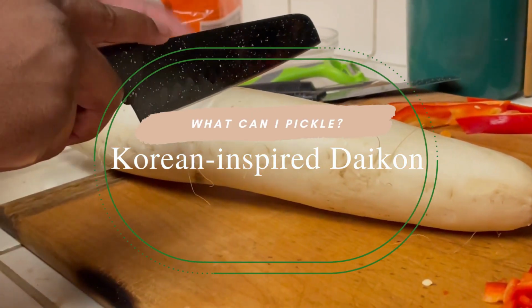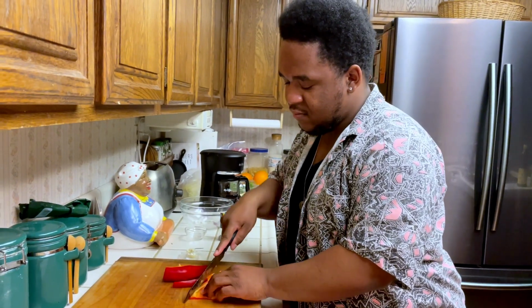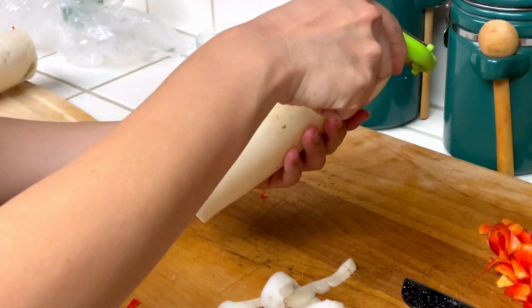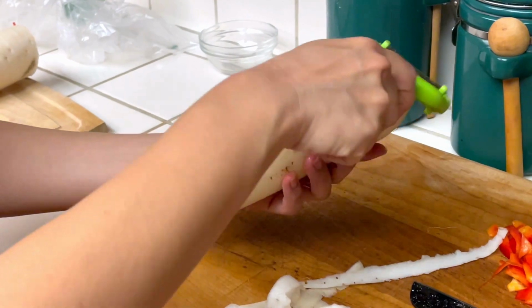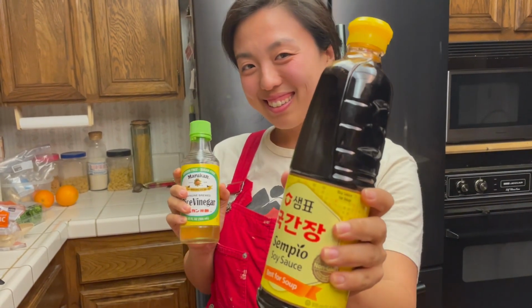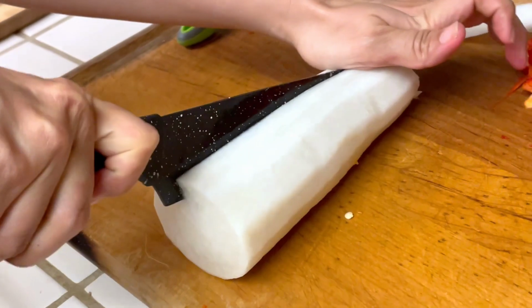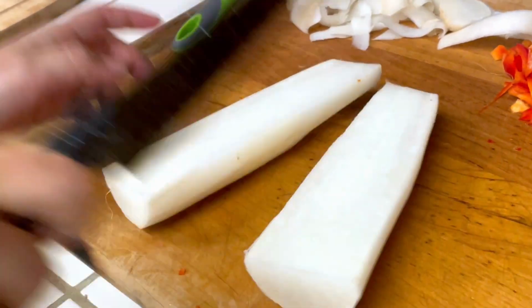This one's going to be pretty tight. This one is going to be Korean-inspired pickled daikon. So what makes this so special is that we're actually going to be using a solution that includes Korean soy sauce and rice vinegar. So before we make the brine this time, we're actually going to cut up our veggies.